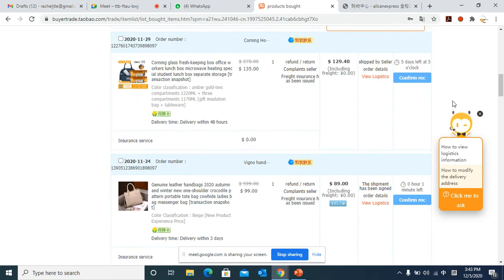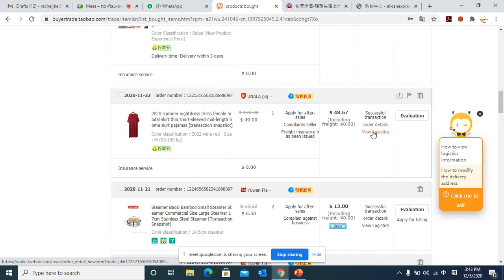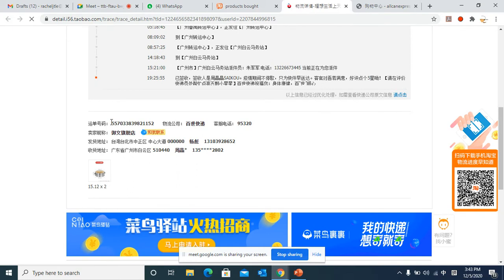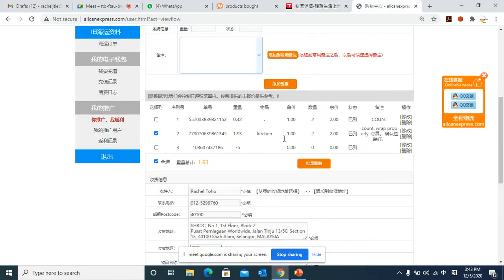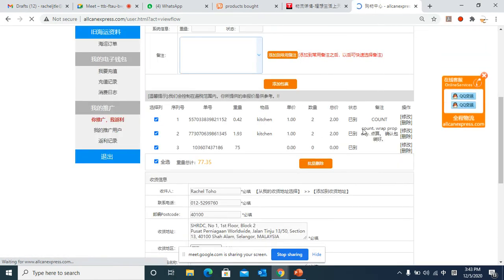Okay, my other item is this one. So I click view logistics. Sometimes I can scroll and the information will come out. If not, I click, and it will tell you this number, 557033. So I go back to my warehouse account, 557033. This one is my steamer. By right, I need to put steamer here, but I just put kitchen. I bought two, just count 1 ringgit. That's it. So it will change. Now I'm showing you that I've got 3 items here.